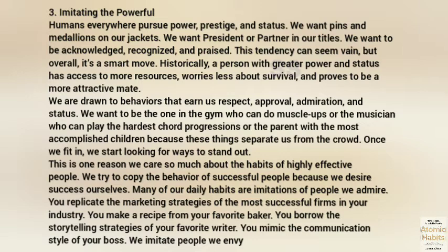Number 3. Imitating the powerful. Humans everywhere pursue power, prestige, and status. We want pins and medallions on our jackets. We want president or partner in our titles. We want to be acknowledged, recognized, and praised. This tendency can seem vain, but overall, it's a smart move. Historically, a person with greater power and status has access to more resources, worries less about survival, and proves to be a more attractive mate.